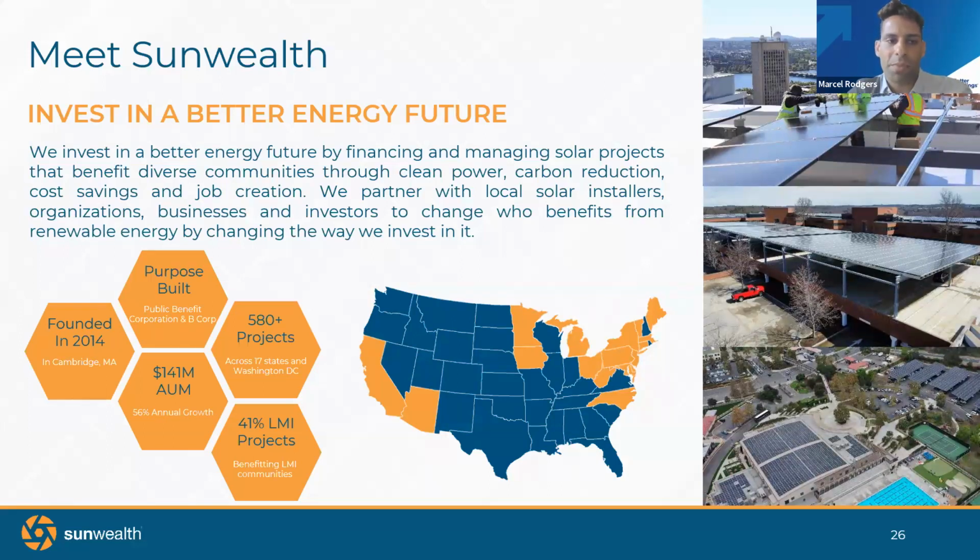Sunwealth is a public benefit corporation that develops, owns, and operates a variety of different solar projects, not just community solar, in 17 different states in the US. So we are active in several different markets, and our projects range from those that benefit nonprofits and houses of worship, to providers, municipalities, and businesses. At this point, we have over 600 projects, and really we take a holistic view to how we underwrite and think about what makes for a solar project. And so that's really the key that we're able to invest in a diverse community.